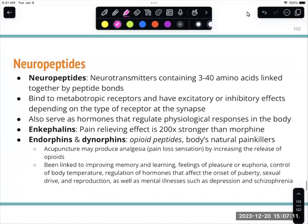Neuropeptides. These are neurotransmitters that have chains of amino acids, 3 to 40 amino acids bound together. They work mostly at metabotropic receptors. And again, they're going to have excitatory or inhibitory effects. Some of these are like enkephalins. These are pain relieving that is stronger than morphine. Endorphins and dynorphins. These are opioid peptides. These are our body's natural painkillers.